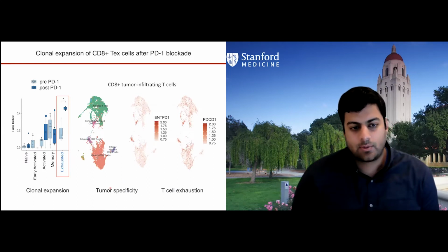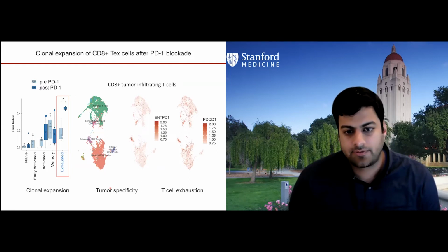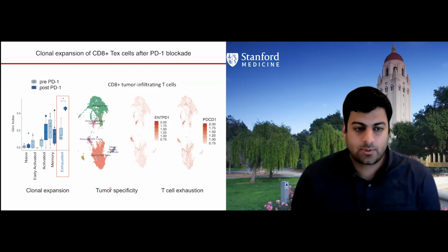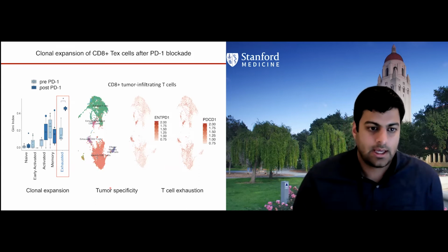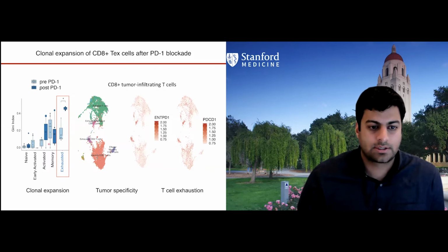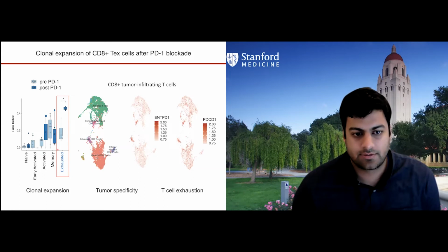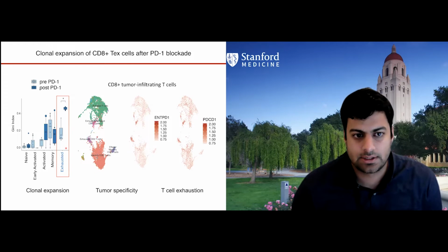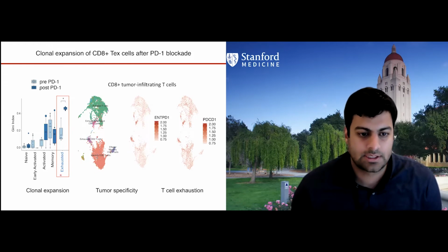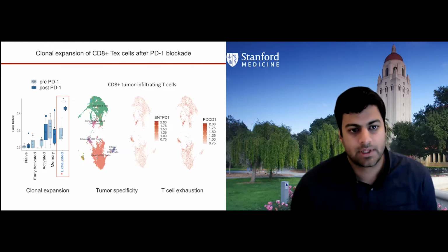The first question that we asked was, what fraction of the T cells in the tumor microenvironment were actually responding to PD-1 blockade? And we could use clonal expansion and Gini index of the TCR sequences as a surrogate measure for this. What I'm showing on the left is clonal expansion of various CD8 T cell types, pre and post therapy, colored in different colors. And what you can see is that really only one population of CD8 T cells clonally expanded post-therapy, and that was this cell type that's classified by T cell exhaustion that we've heard about already today.